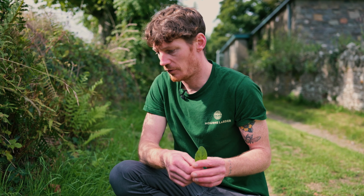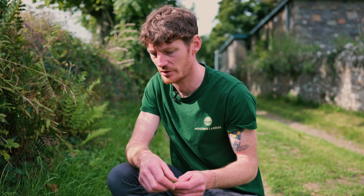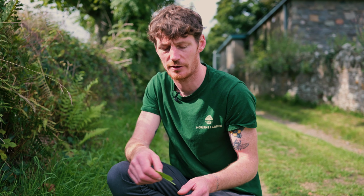So, you know, it's good to know what's good for you and it's good to know what's bad for you. Foraging is as much fun as it is dangerous. I'm not trying to tell anyone not to start foraging. It is quite easy to get started. But yeah, common sorrel, it's really, really good.